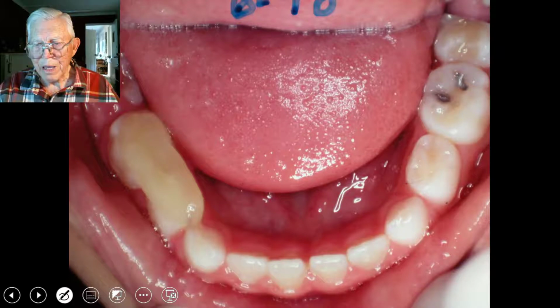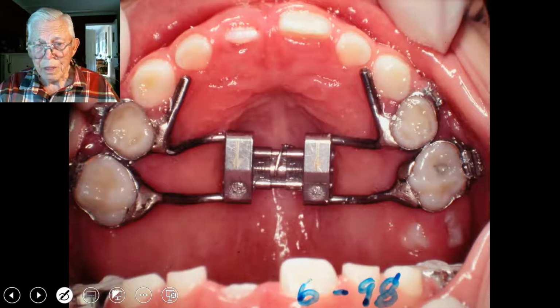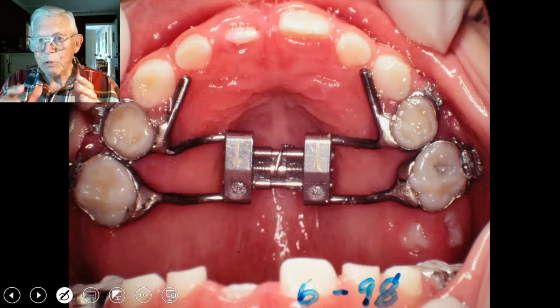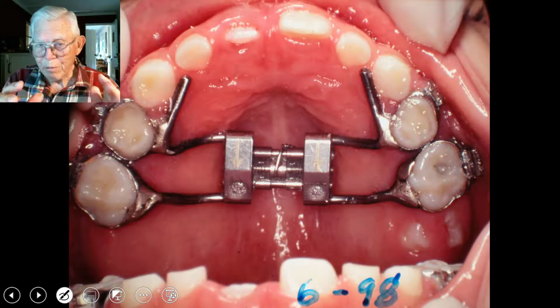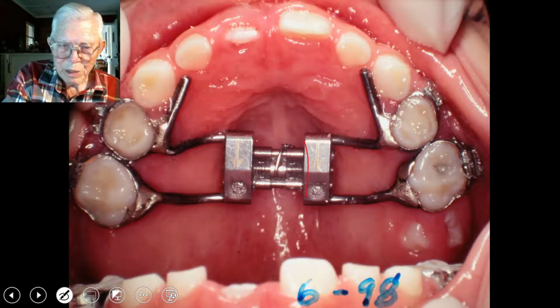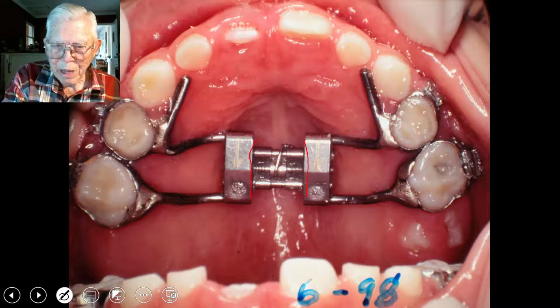Now let's see. Okay, there that pad is. I think he had one on both sides, but there, that one is gone over on the other side. Now, we went in, and where the tongue widened the mandible out. In other words, if you're a mouth breather, you got the tongue in the bottom arch virtually all the time you're breathing, and you would think the tongue wouldn't widen it out, but it does. It'll widen it.